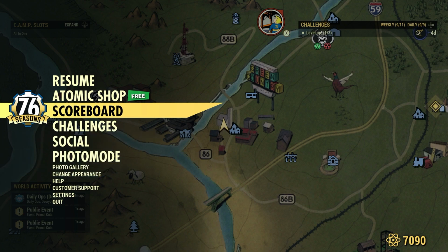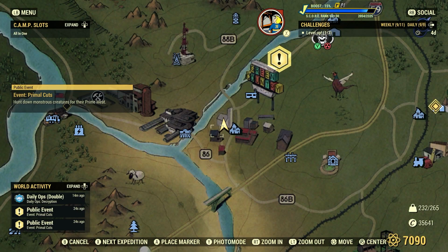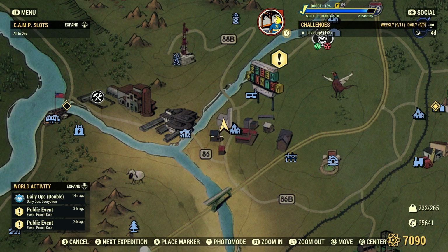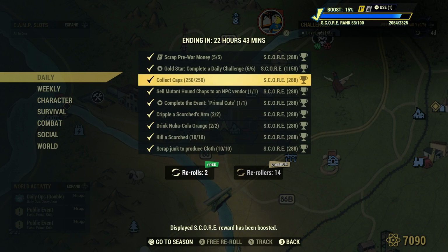Now the main thing you've got to remember, and I made a video on it some time ago: if you're maxed out on caps, you see in the bottom right hand corner of the screen that I'm just a little over 35,000 caps. The max on caps is 40,000. So if you're close to your 40,000, let's say you're at 3,900 caps, that means you only have 100 caps available. If you try to do that daily challenge, collect 250 caps, you need to make room.